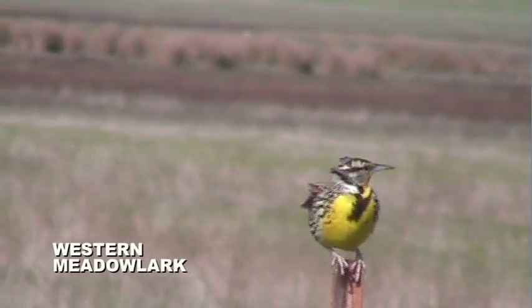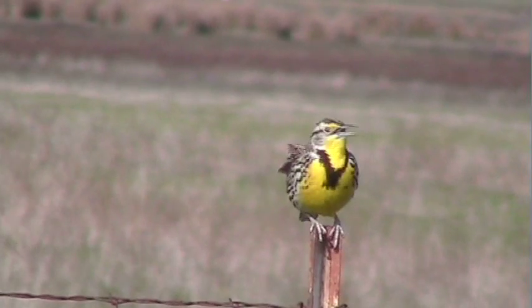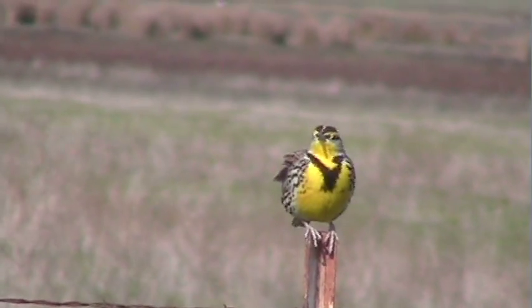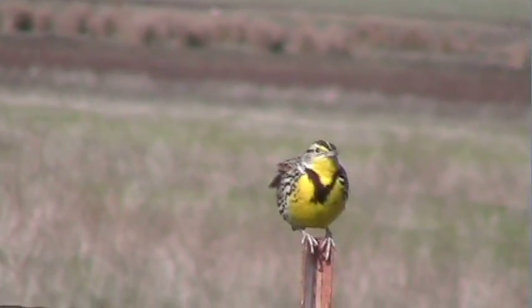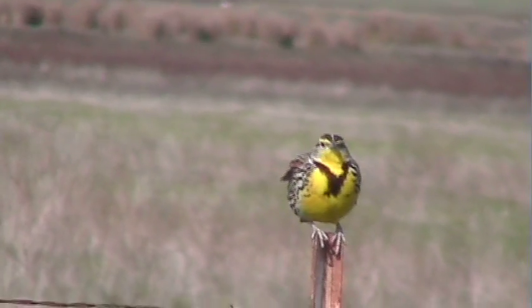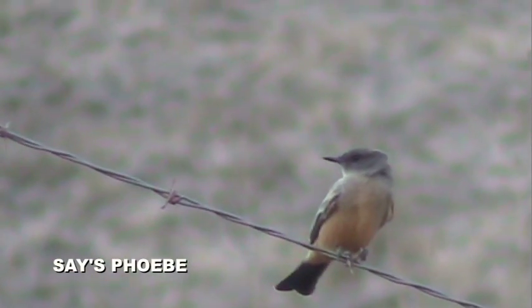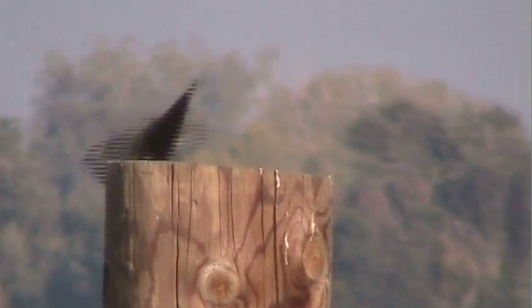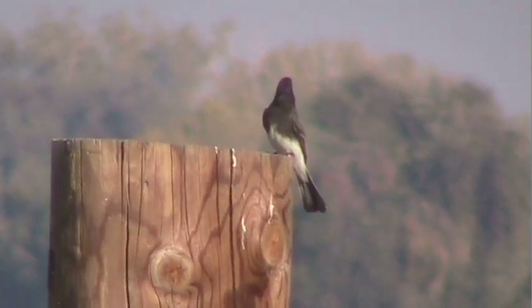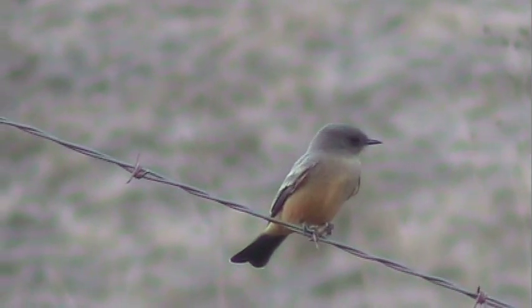As we head south, we look for the grassland species. A western meadowlark has bright yellow underparts and a bold stripe through the throat. This is a Say's phoebe, another in the flycatcher family, like the black phoebe, who pops up for comparison. The Say's phoebe is brown above and rusty below.